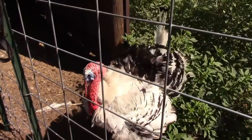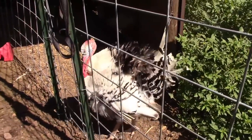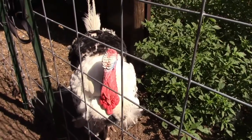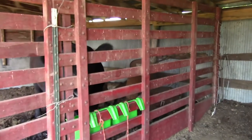Mr. Turkey's doing good. He's been going through molting, I guess. We were wondering at first if there was something attacking him, but I think he is just molting. And Brooke made it out here, so all the animals are happy now, right? Yes. I'm sure Ollie was mad at you. Oh, he was. The goats and Molly both were like, you? We didn't want you out there. We're waiting on Brooke, dang it.